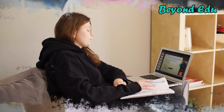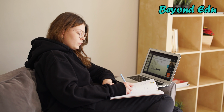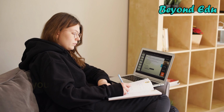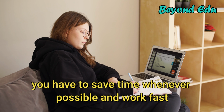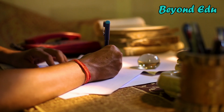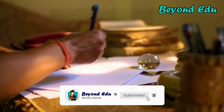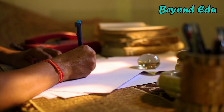As for the writing per se, working on a paper that has to be done today is quite similar to the way you usually work. The only difference is that you have to save time, whenever possible, and work fast. It may be quite difficult to keep the necessary pace, so you should take care to maintain discipline and avoid distractions. Here are some other things that you may want to consider.